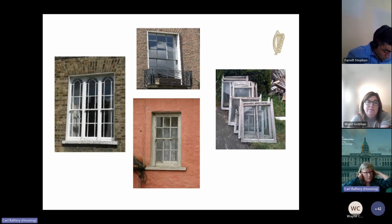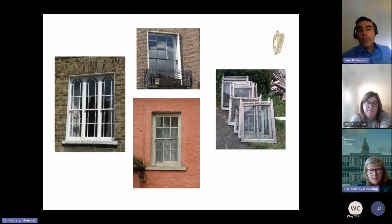I just wanted to say windows are another element. It's part of the grant. We're delighted to see that secondary glazing is part of the pilot scheme, because just looking at these windows, I can say that, on average, these windows are 100 years old. They may look a bit shook, but that's because they need a lick of paint or a bit of ongoing maintenance. Fundamentally, their integrity is very good.